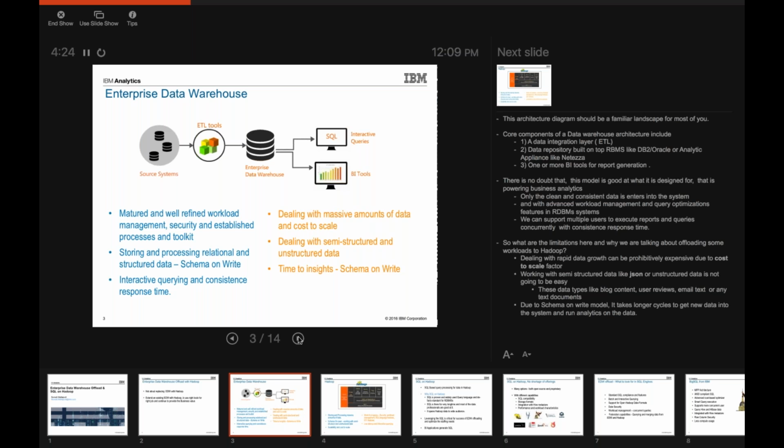It is also backed by RDBMS systems, so they have advanced workload management and query optimizations improved over many years. We can support multiple users. We can execute reports and queries concurrently with, as I said, more consistent response time. So what are the limitations in this model? Why are we talking about offloading some work to Hadoop at this time?